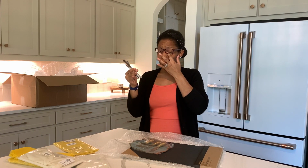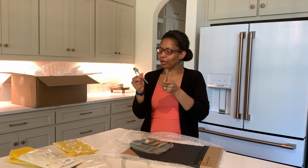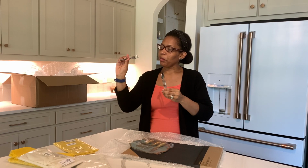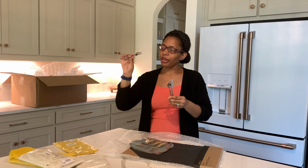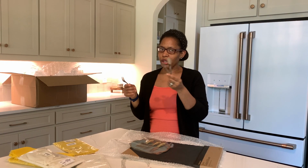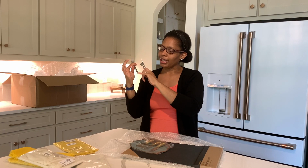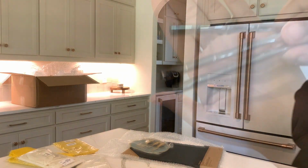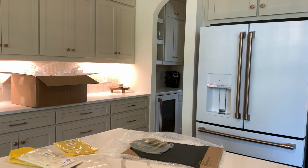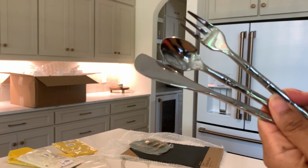Something else that I ordered was a pack of these little appetizer cocktail utensils. I got the fork, the spoon, and the knife, and they have this bamboo pattern on there. It came in a pack of 4, so 4 forks, 4 spoons, and 4 knives. So I got 12 total, and they were $7.99 each. They have this real nice bamboo pattern. Let me bring it up closer so you can see. So that's what it looks like. Real nice pattern on those. And here they are up close.